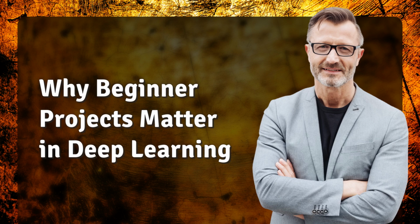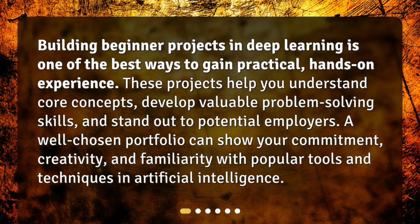Why beginner projects matter in deep learning. Building beginner projects in deep learning is one of the best ways to gain practical, hands-on experience. These projects help you understand core concepts, develop valuable problem-solving skills, and stand out to potential employers. A well-chosen portfolio can show your commitment, creativity, and familiarity with popular tools and techniques in artificial intelligence.